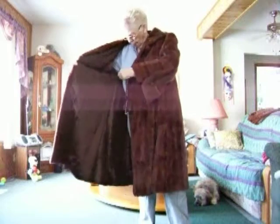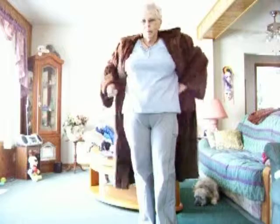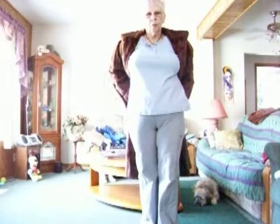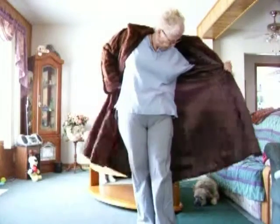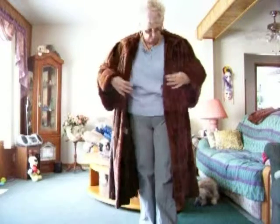Oh, yes it does. This has a tie, didn't know that before, that you can tie it around your, or what do you do with it? It is a tie. Or is there another tie over here? I don't have a clue what that tie would be for.